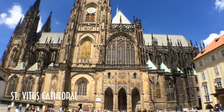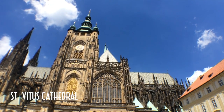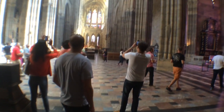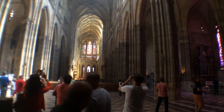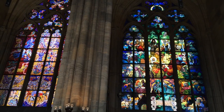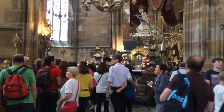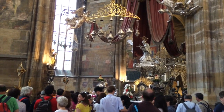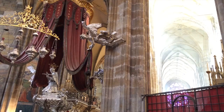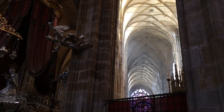We saved the best for first and went into St. Vitus Cathedral, which reminded me quite a bit of the Dome in Cologne, Germany, but brighter and more colorful. Construction began way back in 1344 and was basically completed around 1930. This is really cool, really worth coming in to look at. Inside, you'll find the tombs of St. John of Nepomuk and his magical tongue, Google it, as well as good King Wenceslas of Christmas Carol fame.